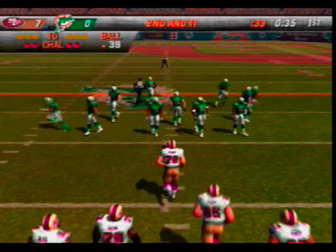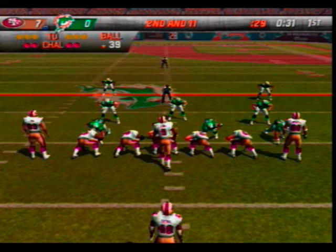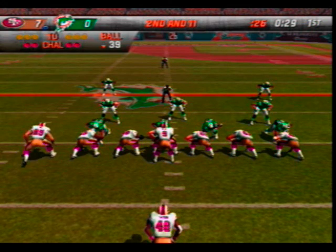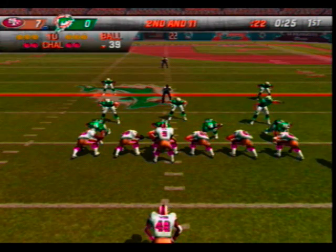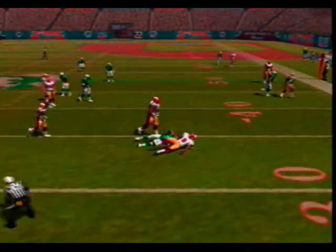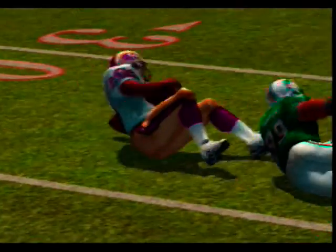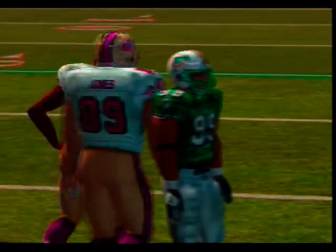Second and 11. Ball on the 39-yard line. The Dolphins line up in a 4-3. They give it to the halfback. Play action. Pressure. This guy's a tremendous asset to this defense. He just demonstrated on that play.